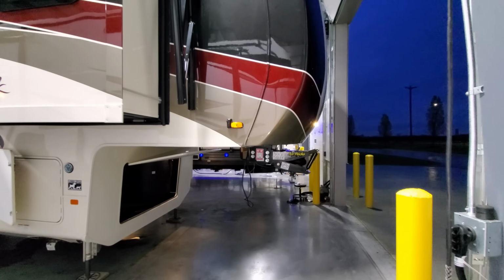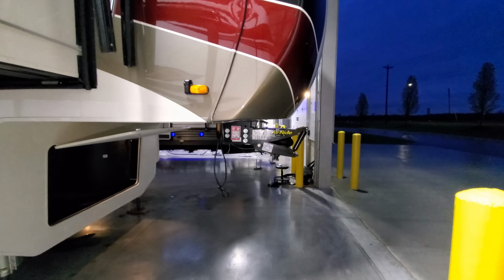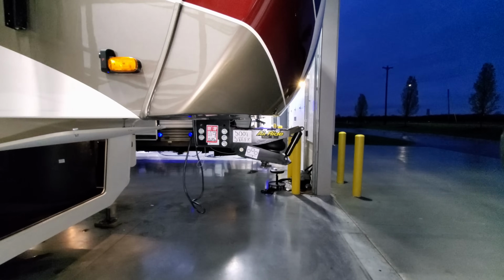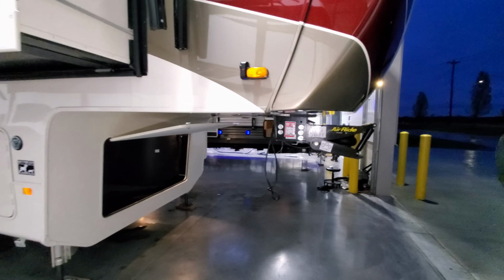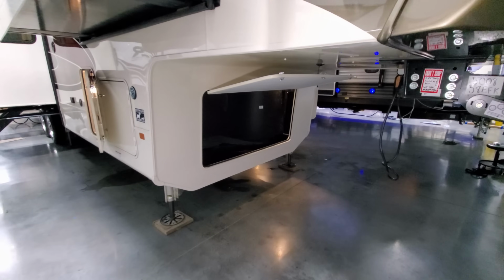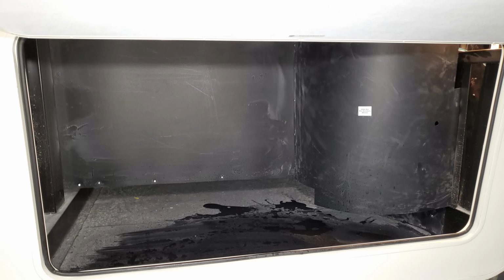On the front of the unit, this one was ordered with the optional Trail Air Ride hitch pin. So it has an airbag and shock system kind of built into it. You can see down below you have a nice big storage compartment area down here.